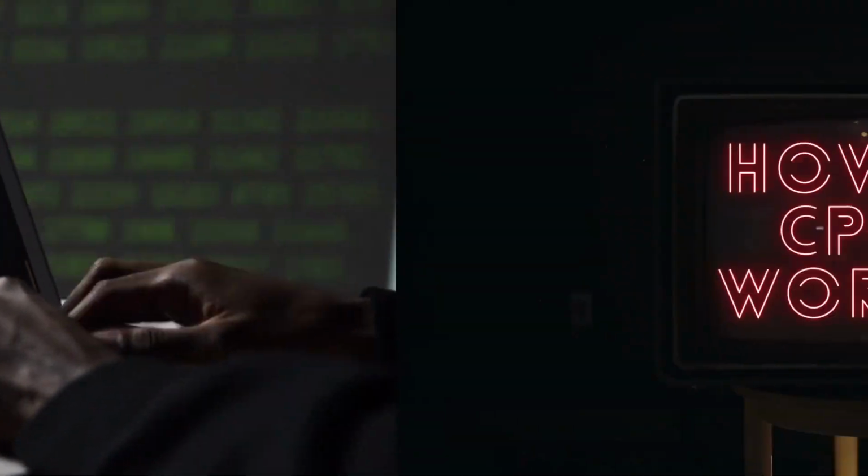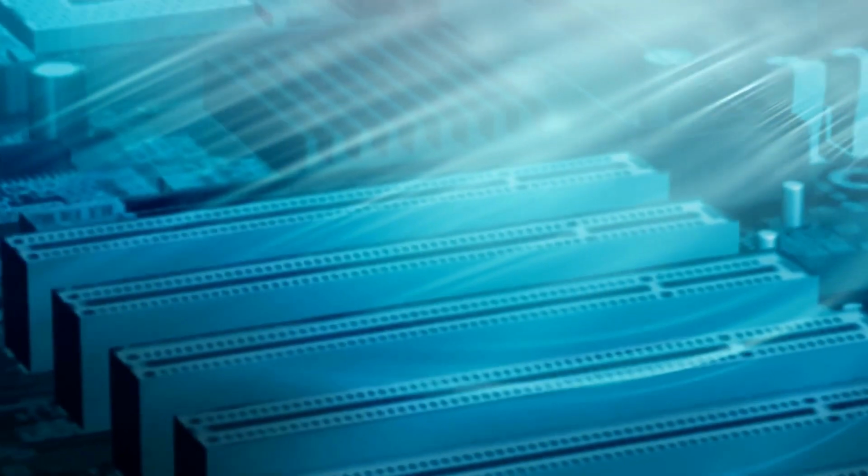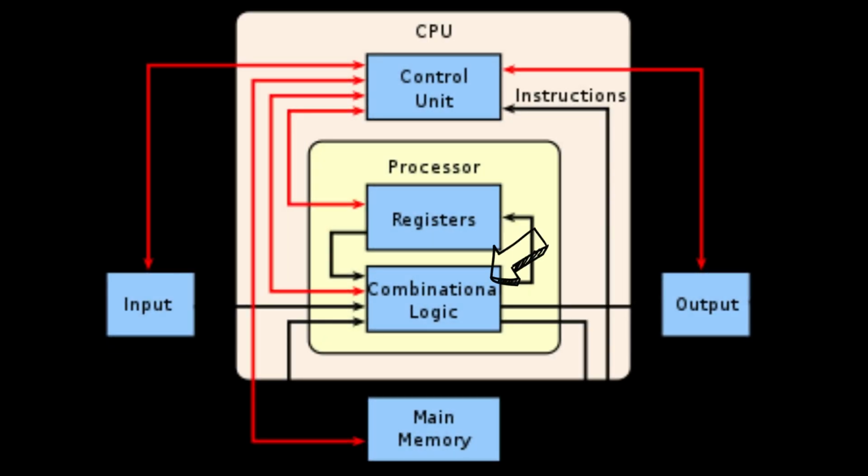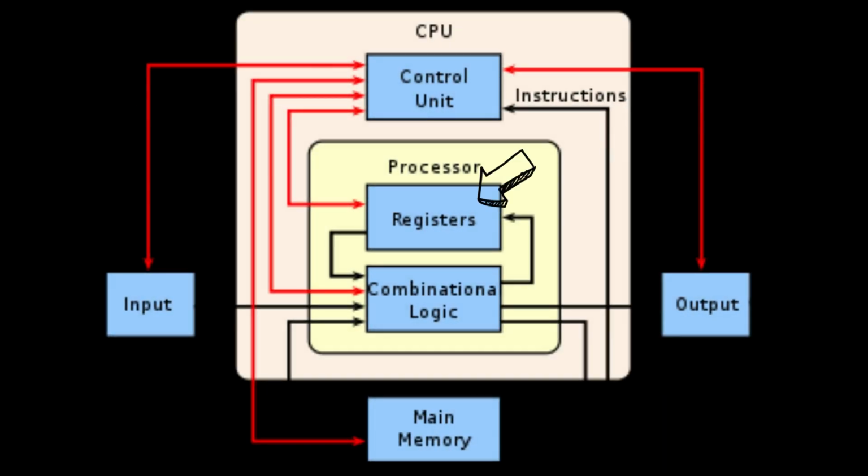How a CPU works. To understand how a CPU works, let's take a look at the basic components of a CPU. The first component is the control unit, which fetches instructions from memory and decodes them. The next component is the arithmetic logic unit, or ALU, which performs mathematical operations on data. Finally, there's the register, which is a small amount of memory that the CPU uses to temporarily store data.